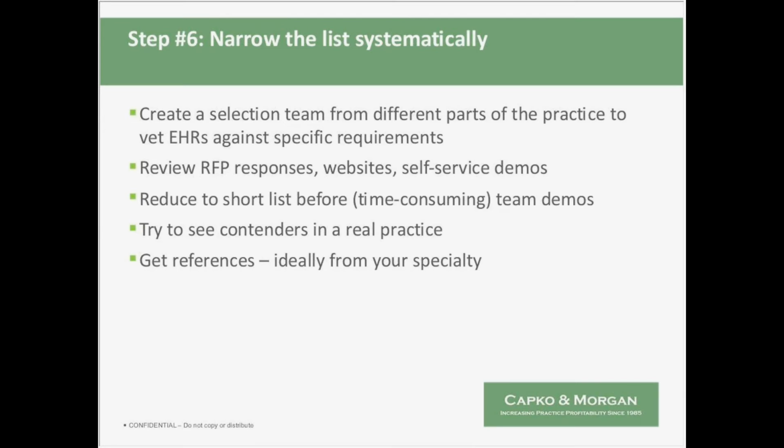So these self-service demos are something everyone inside the practice can take a look at on their own time, rather than coordinating everybody and coordinating even your physicians to come and look at a full-scale demo. Those self-service demos can be a big time saver, and they can help you really see if the system looks like it's going to make the cut for what your needs are.